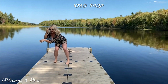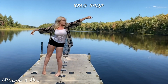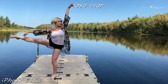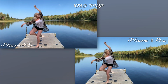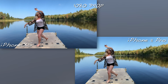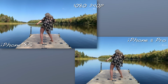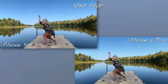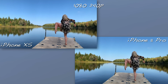Honestly, not a huge difference, other than in the XS, you're seeing a bit of a magenta shift. It's kind of a warmer, redder file, whereas in the 11, a little bit greener, a little bit cooler. Which one's more accurate? Honestly, it's hard to say. Thinking back to that day, they're both pretty close. And we'll see this in the future files as well. The XS tends to give a more pleasing rendition, even if it's not necessarily more accurate.